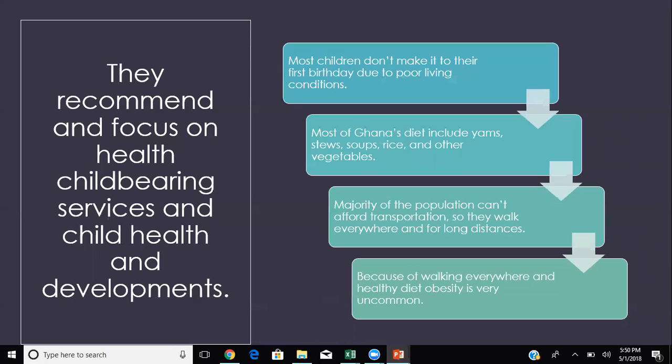Most of Ghana's diet includes yams, stews, soups, rice, and other vegetables. And the majority of the population can't afford transportation, so they walk everywhere and for long distances. Because of walking everywhere and a healthy diet, obesity is very uncommon.